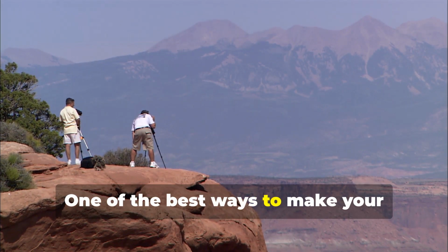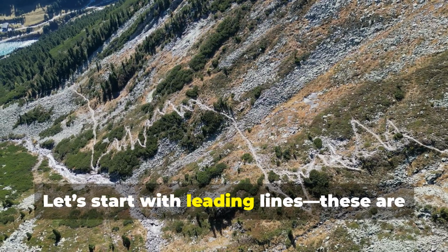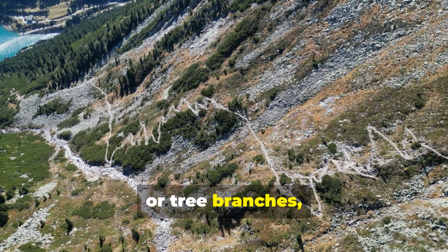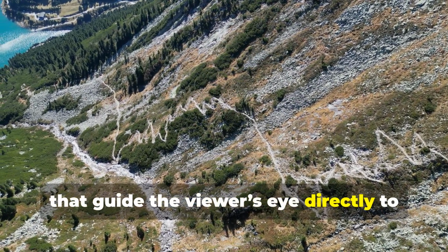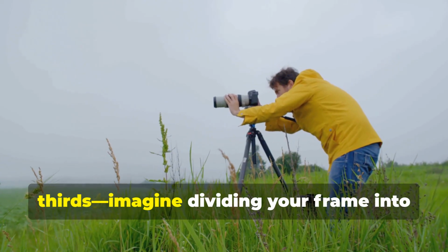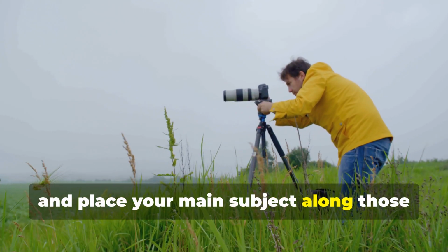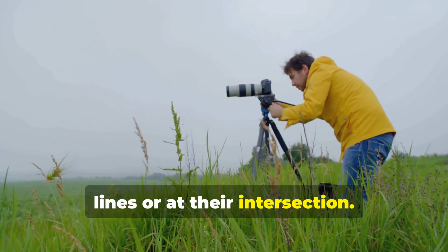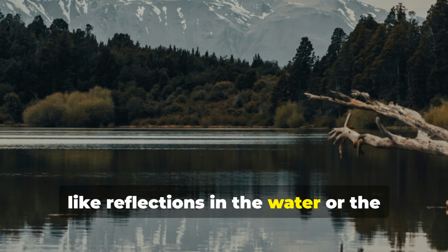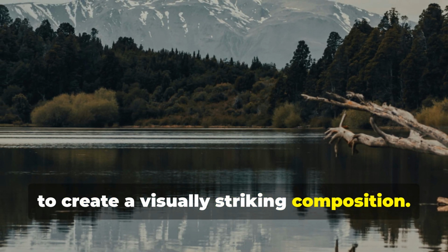One of the best ways to make your photos stand out is to play with perspective. Let's start with leading lines. These are natural elements like trails, rivers, or tree branches that guide the viewer's eye directly to your subject. Another powerful tool is the rule of thirds. Imagine dividing your frame into 9 equal parts and place your main subject along those lines or at their intersection. You can also use symmetry and patterns in nature like reflections in the water or the repetition of tree branches to create a visually striking composition.